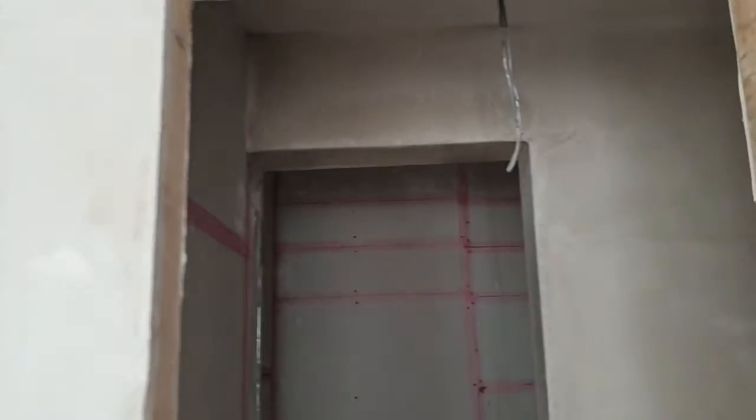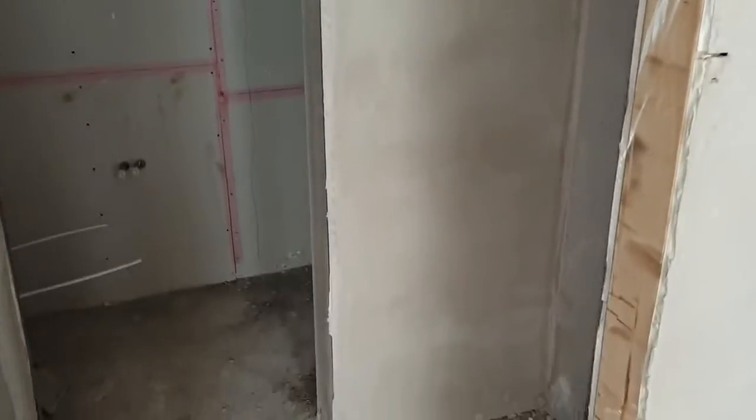Kitchen over there. The finish on the Carlite plaster is really nice. This is where we're walking through to the ensuite. Most of these have been plastered. We've already got the bathrooms in our other project waiting to be installed. And now I'm going to meet you upstairs.